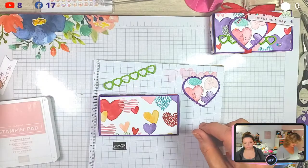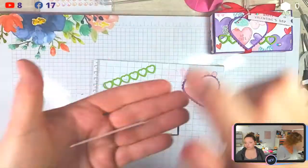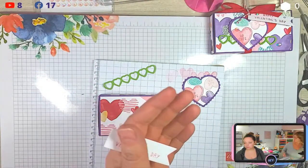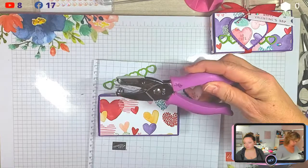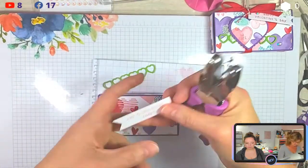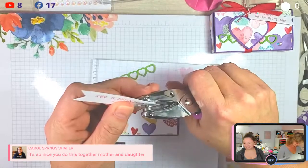All right. So now on here, I need to punch a hole. And for that little hole, if you have any of these handheld punches of some sort, I'm using an eighth of an inch. And I'm just going in a tiny bit, like an eighth of an inch.